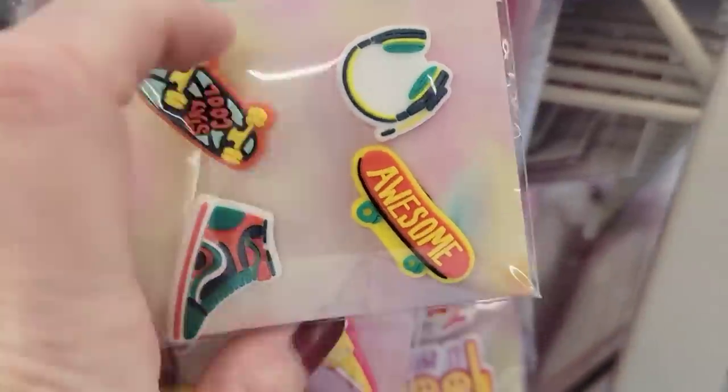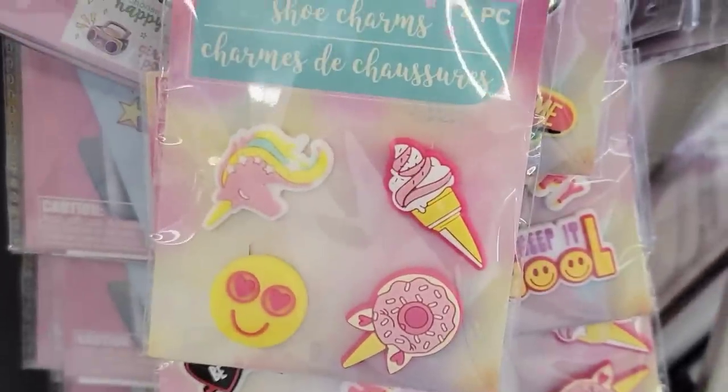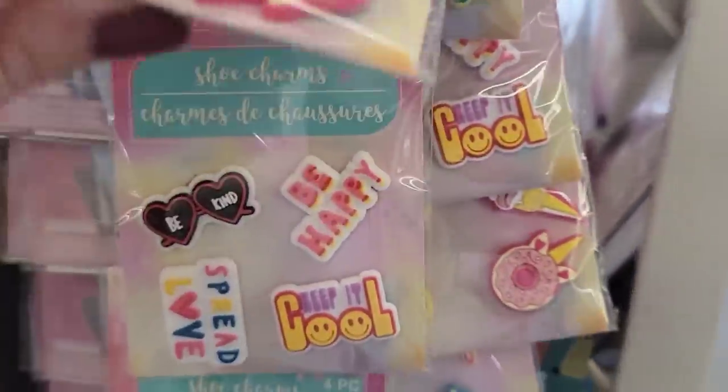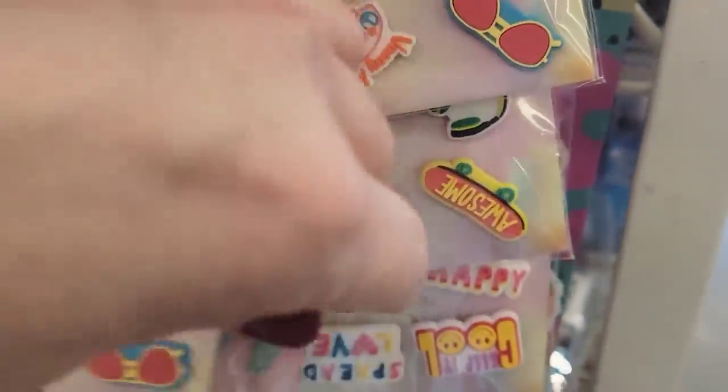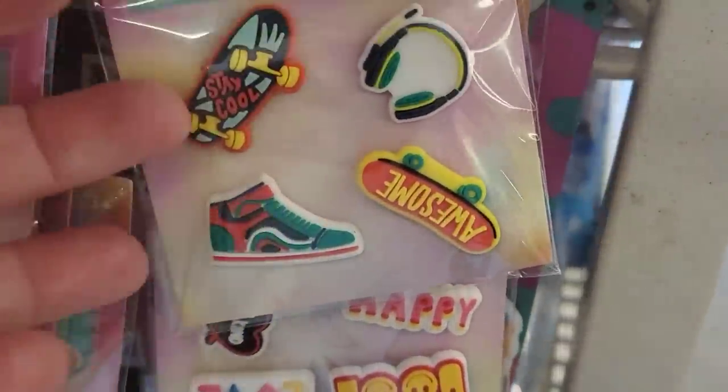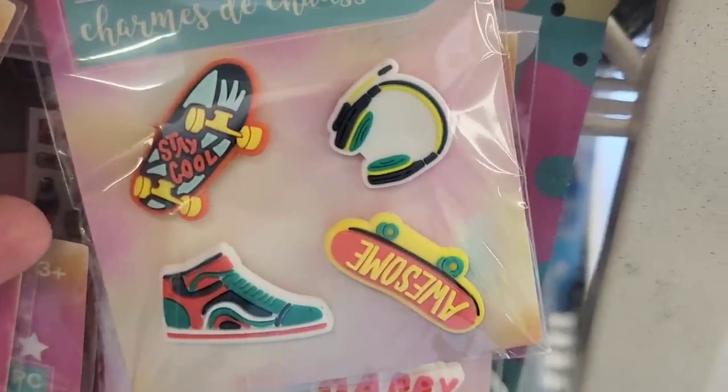They have four different packs of these shoe charms. Each pack has four different ones. These were hanging on the plastic strip up by the register. I always tell you guys to make sure you check those out throughout the entire store.